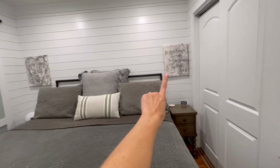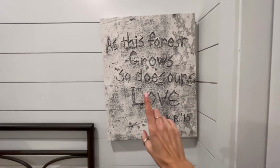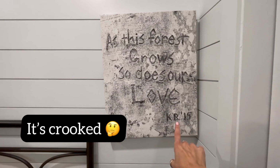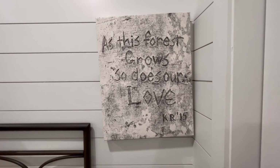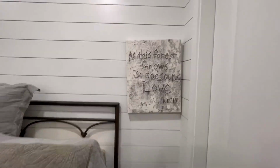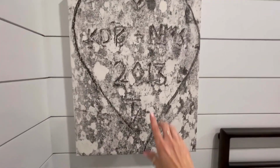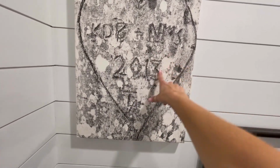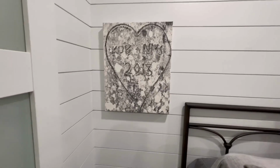And these pictures hang above the bed. This is a photo of the tree that Ken carved in when we got married. So he wrote this for me in 2015 into a tree. And I took a picture of it and I framed it because I just thought that would be a good idea. And I think it's really cool. And then the same thing over here. So he did this when he asked me to marry him. So KDB, NMS, 2013, true love always. Like, what a sappy 14-year-old was he.